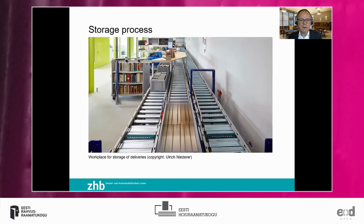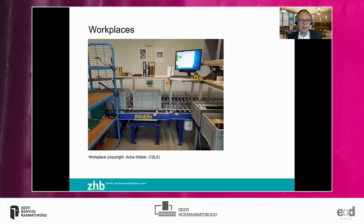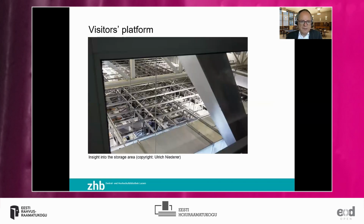On the second floor, the books are cleaned and stored in plastic boxes in order to be sent to the storage area. The third floor is reserved for orders by our customers and the scanning or photocopying of document delivery orders. The fourth floor is empty at the moment and reserved for additional workplaces if we should build further modules. On the 5th floor, there's a visitors platform to allow a view into the storage area.